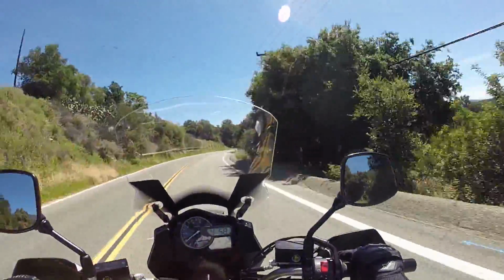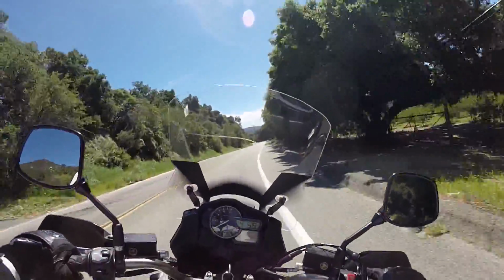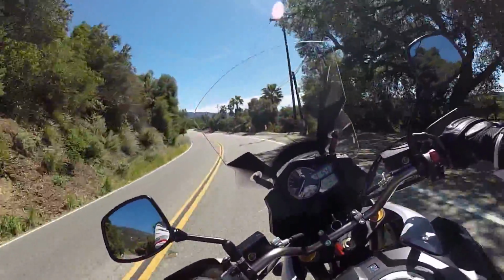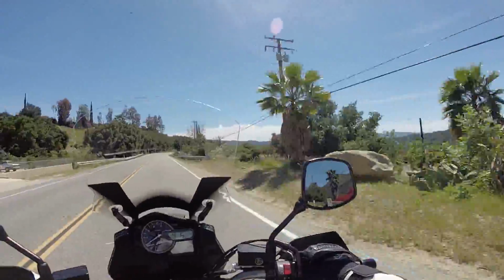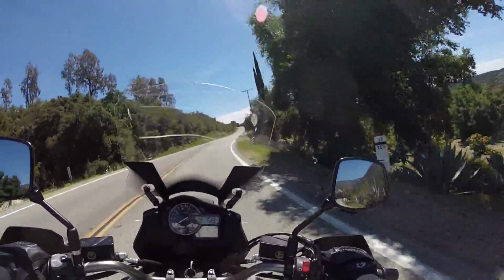I noticed the difference right away because I had a cold weather liner for the Tourmaster, put that in, went out, and I was freezing. Then I took my other jacket, a full textile jacket with no mesh or anything, and it was night and day.